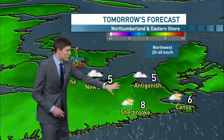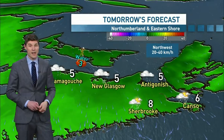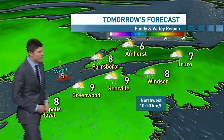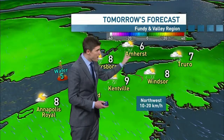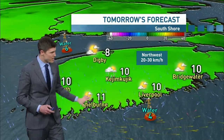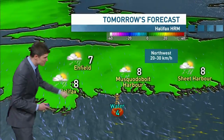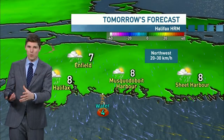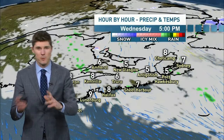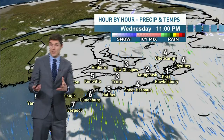Now, for the Northumberland shore, temperatures 5 degrees here. And again, a few wet flakes possibly mixing in here as well. We'll be looking at temperatures milder, 8, 9 degrees for the valley tomorrow. Amherst to Truro likely near 6 and 7. Double-digit potential, Yarmouth, Kejimkujik, Shelburne up towards Bridgewater. Possibly the metro area if we get into a little more sunshine. Based on the sun that I'm seeing right now in the outlook, I think we'll be capped around 8, 9 degrees in the metro area anyway.